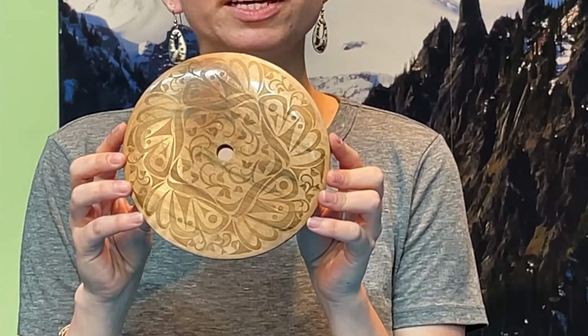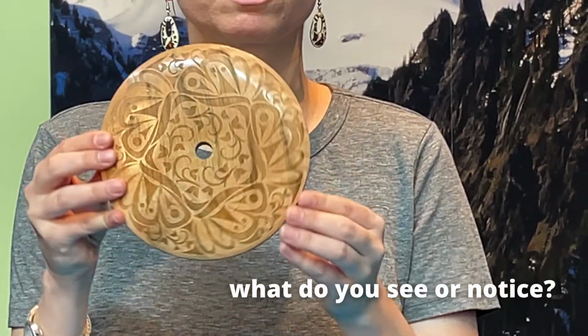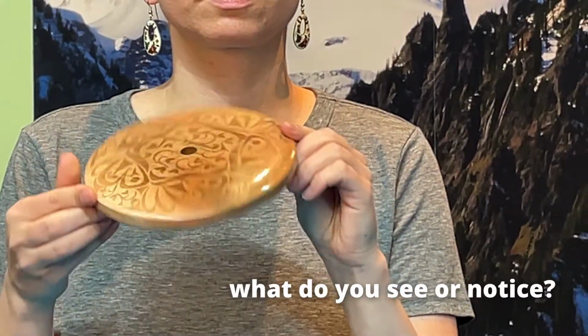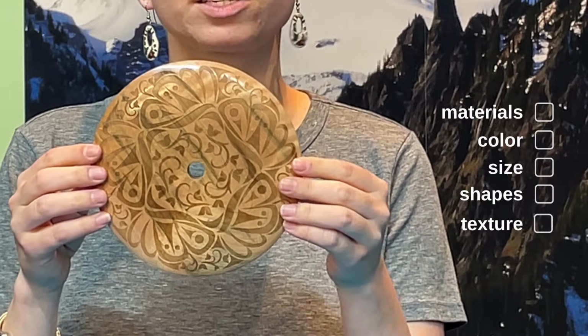This is the object we'll be exploring today. Our first step is to just take a close look at our artifact. Now, our next step is to use our senses to make as many observations as possible.